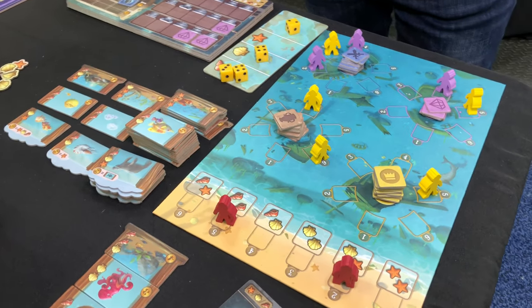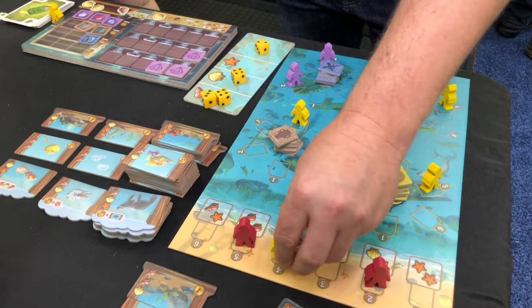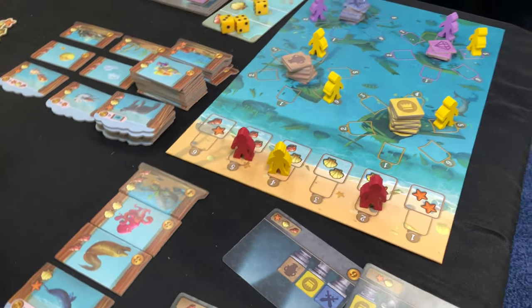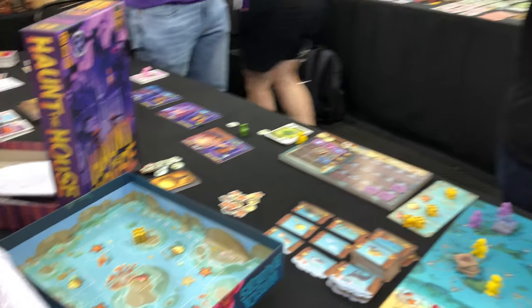this particular wreck. If you kick somebody out, let's say this yellow kicked this yellow out, they're going to go up to the beach, and you're going to collect more seashells that way. So it's just a very fast-flowing game that introduces dice drafting to younger players.